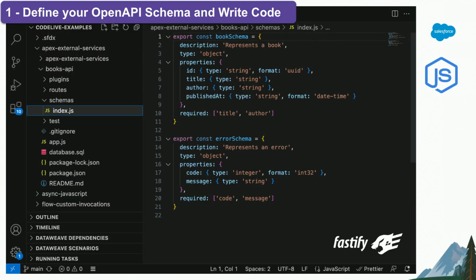But step one, I'm a Node developer, I'm using JavaScript, and I'm using a library called Fastify. It's an awesome library for demystifying what OpenAPI is all about. Here, I'm just defining what a book is. A book consists of an ID, a title, an author, and a published at date. I'm also defining what my error messages look like. It's a very clean way to explain my API contract in code. Fantastic library, works perfectly with Heroku.